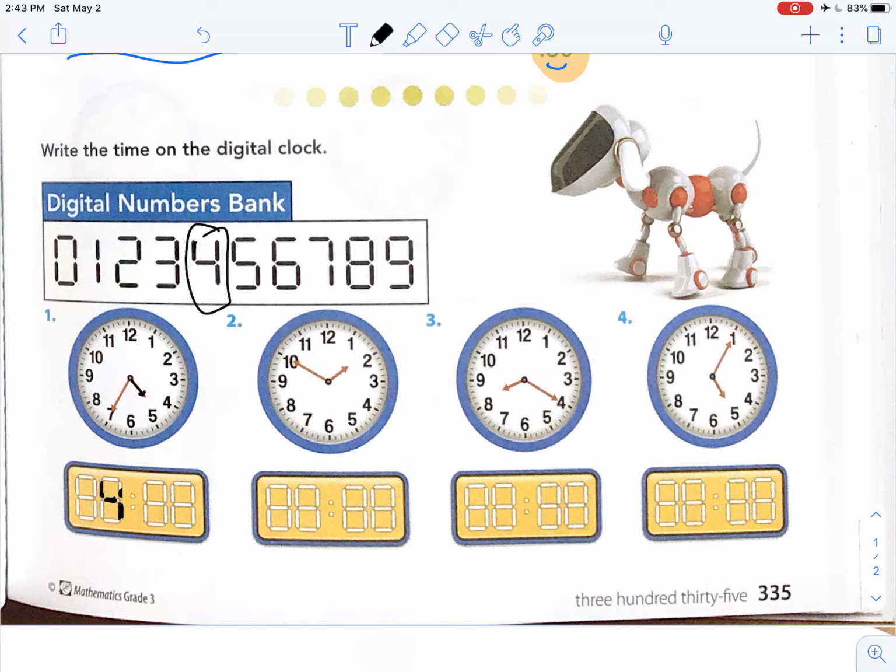Color 1, 2, 3, 4. So there's the 4. And how many minutes do we have? Well, it's pointing to the 7. So we can count by 5s. We can go 5, 10, 15, 20, 25, 30, 35. Or we could go 15, 30, and then 5 more is 35, right? Or if we already knew that 6 was 30, we could just add 5.